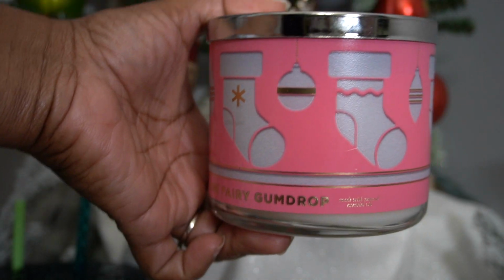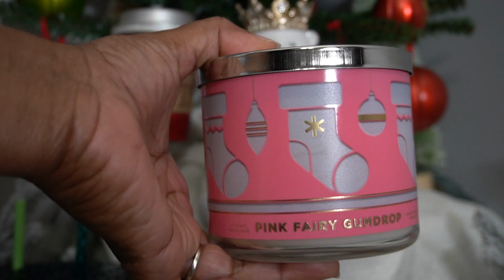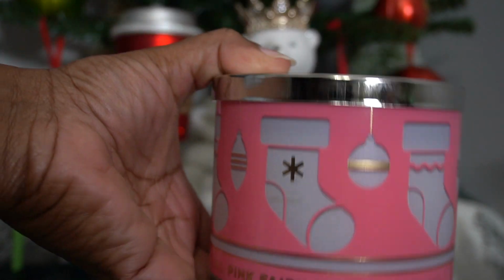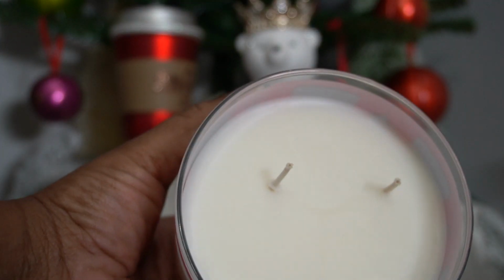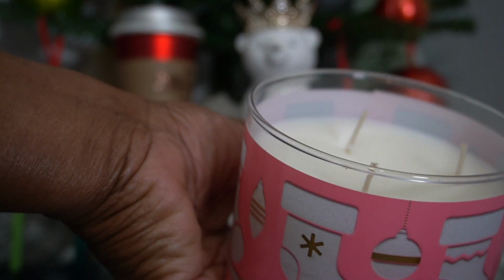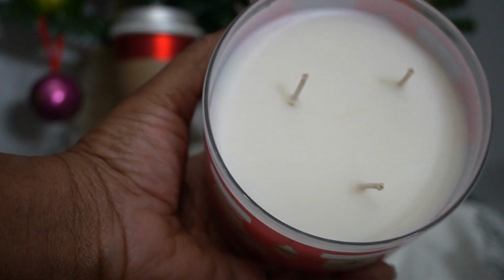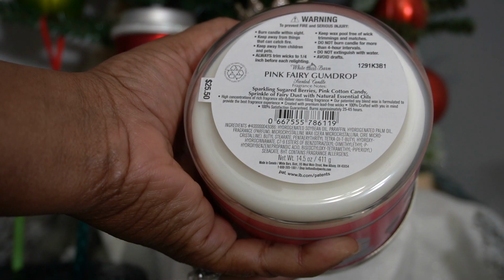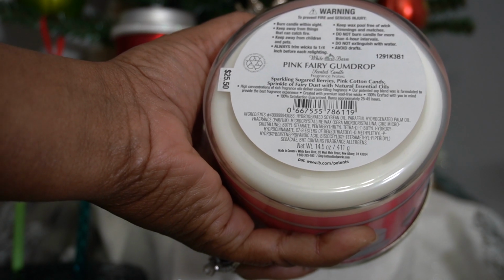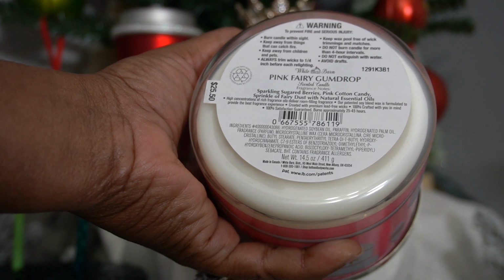So yes, and it looks like it's coming up true to color on the camera. And also it's kind of trimmed in gold. As you see, those wicks are super duper long. Oh my goodness. The scent notes are sugarberry, cotton candy, and fairy dust.